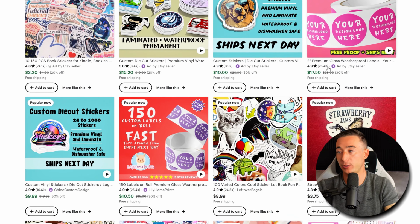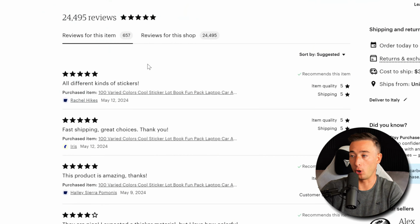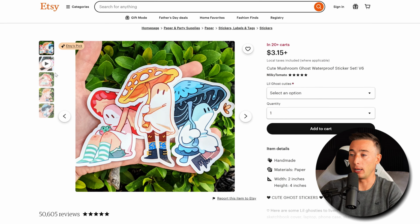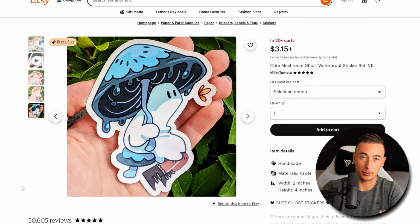And most shops receive about 1 review for every 8 to 10 items sold. So reviews are a very good indicator for success. Then you can click on the shops, check if they sell the kind of stickers you want to sell, and take notes of the themes that they are using.